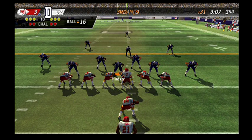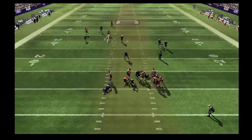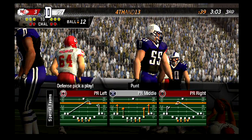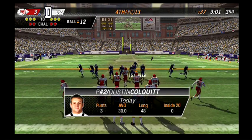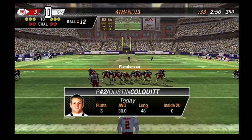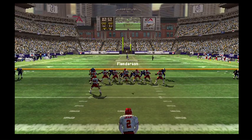I think this defense looks forward to these third down situations because they've been stopping them today. Wrapped up and brought down. Line had some problems with their assignments on that play. They just couldn't get the defenders at bay. Good defensive stand there. Now they'll punt it away after a 3-and-out.